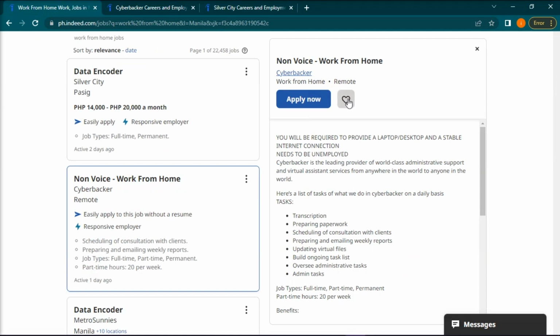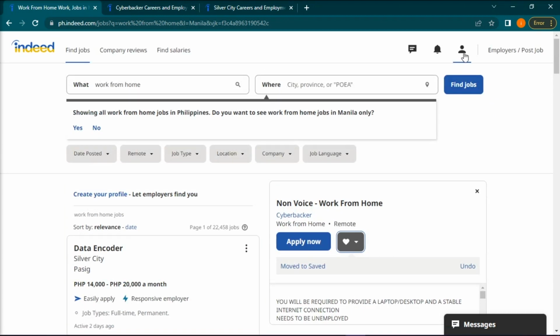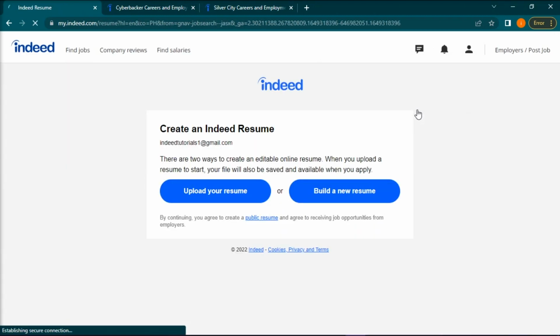Now, with your free Indeed account, you can also save jobs to review and apply for later. You may also upload your resume to Indeed or build a new one from scratch with their online tools that will be useful in applying for jobs on Indeed. And that's just a glimpse of the Indeed website.